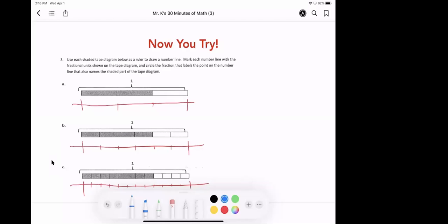So for A, we have 3 pieces. So what is our fractional unit? Somebody type in 3 pieces. What is the fractional unit? Let's see what folks have. Thirds. Yes, way to go, Ezra and Donna. Not 3 thirds. Thirds. That's an important difference. Okay, so thirds. We have 0 thirds, 1 third, 2 thirds, 3 thirds. How many of them are shaded? Well, 1, 2. That would be like going from here to here. 2 thirds.